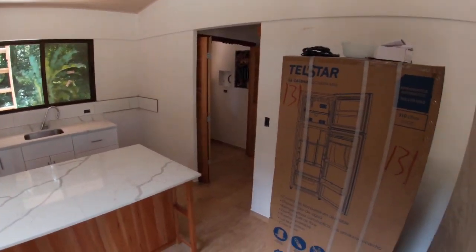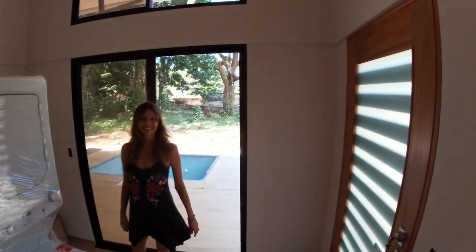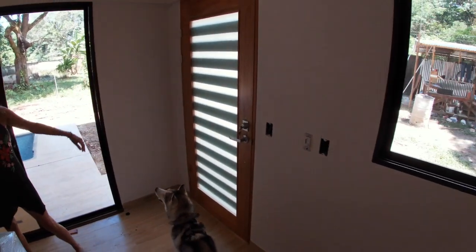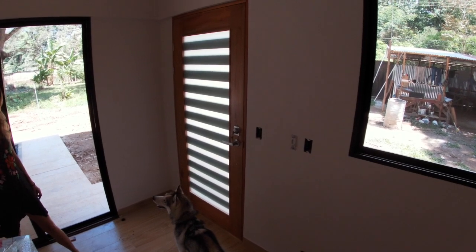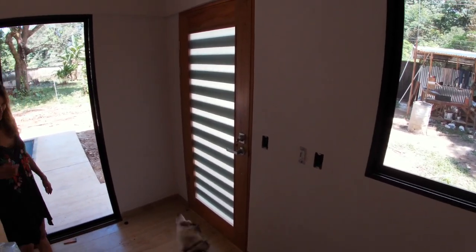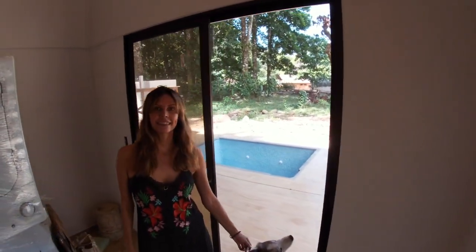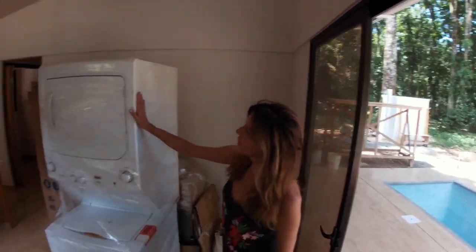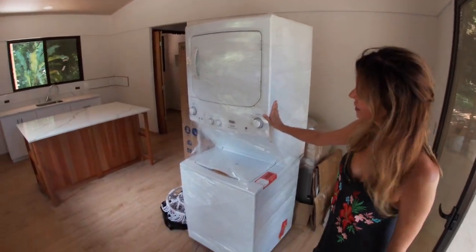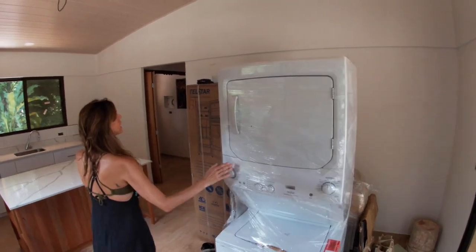Wow. Look at everything in here. Now, this is the inside of the beautiful door. Everything's custom made. The doors were custom made for us at a shop up in San Isidro. And this week, we got some appliances. What kind of appliances did we get, babe? So we got a little tiny washer and dryer stackable to go in the closet. Yep, everything. It's all about being tiny.